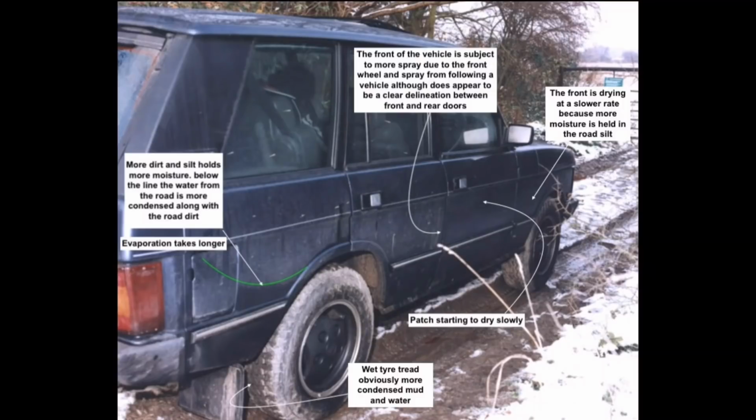Now, if we take a look at the back of the vehicle below the green line here, the paintwork appears to be darker. Although this isn't consistent with the fuel flap adjacent to it, it does show a progressive line of drying or evaporation. The theory being that silt, dirt and other particles will hold moisture, with more of this collecting at the bottom of the vehicle from road splashes, etc. And with it naturally being lower down on the vehicle, it will take longer to dry, as any heat retained in the vehicle will dry the top of the vehicle first and the bottom of the vehicle second.